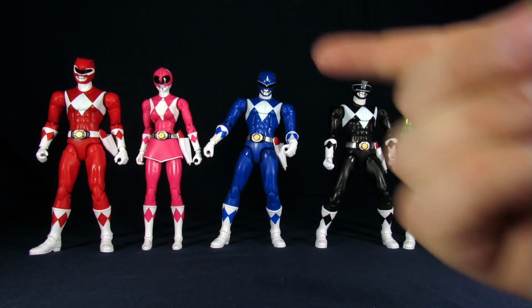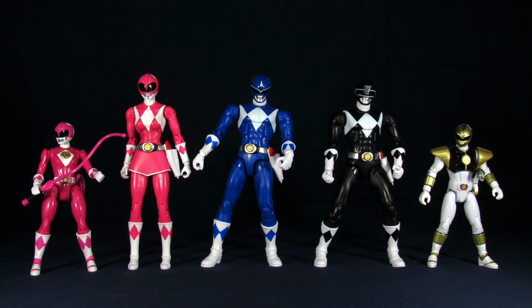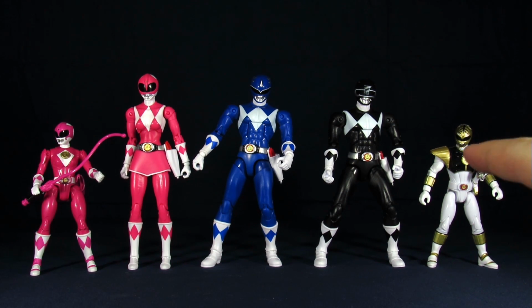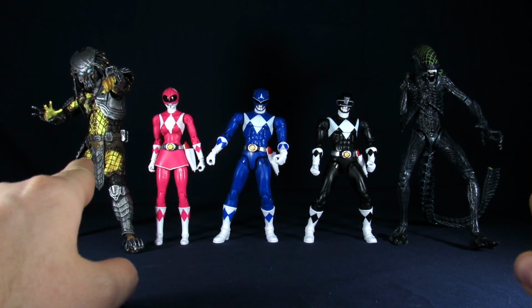And for this quick comparison, here we have our blue, black, and pink Legacy Collection figures next to the red and green Ranger from the same line. And here they are next to the Bandai Legacy Series Dino Megazord and Dragonzord. And here they are compared next to some original Legacy Collection Power Ranger figures with the movie Pink and White Ranger. Which, sad to see the size difference because these guys only ran about $5 more than these guys originally ran, which is kind of depressing now that I think about it. And for a more weird comparison, here we have them compared next to the Celtic Predator and the Great Alien from the Alien vs. Predator 2-pack from NECA.